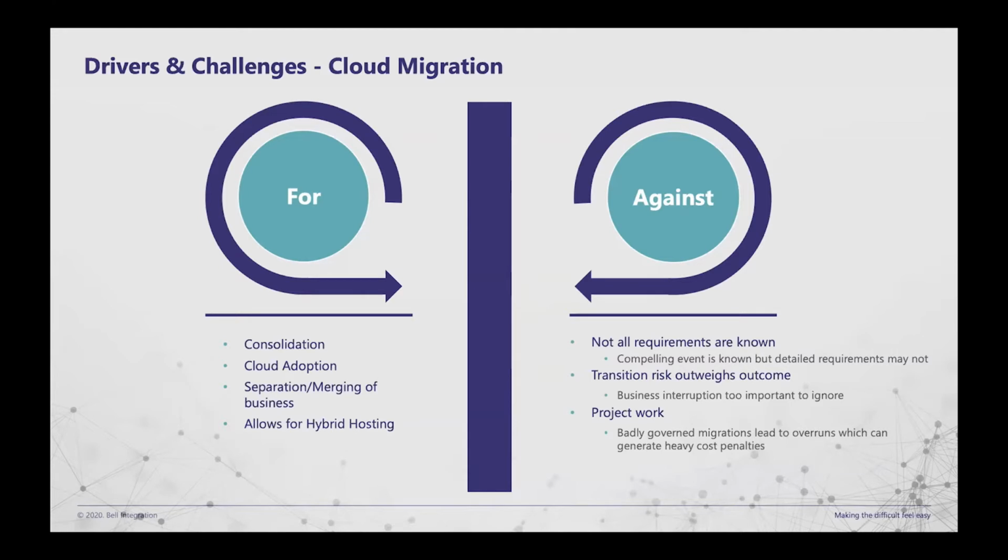But against it, number one is that not all the requirements are known. Whilst there might be a compelling event, for example the customer has got to come out of a data center by a certain deadline, a complete understanding of everything the customer has, from application service to detailed inventory level, is rarely up to date. That's one of the things that quite often puts them off. Then there's transition risk. Downtime is not something many of our customers can entertain, especially if they're a global bank or a retail organization. They absolutely need their systems running 24/7, 365, and they can't have them down for an entire weekend or a week whilst things are moved to the cloud.